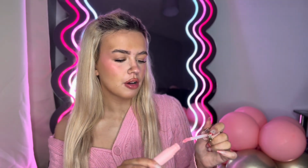And then the last step of my makeup is to add the P.Louise lip glosses over, because these are just the best thing ever, and they just add to literally any makeup look. And that is the finished makeup look all done.